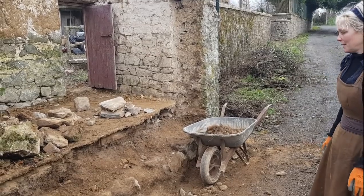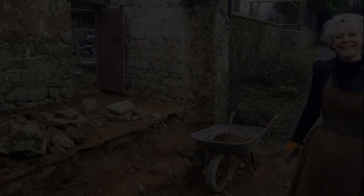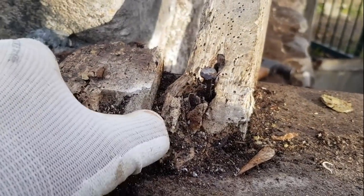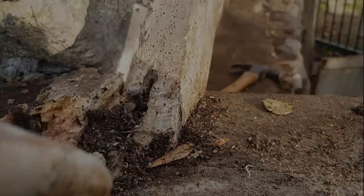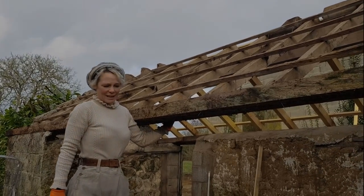Yep, and we're down to hard. Okay, so that's the pour done. You can see the condition here, it's just like paper, the wood. So nothing can be saved. I need longer legs. Miss Anna needs longer legs. We'll take the joist off.